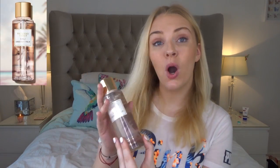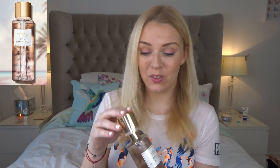And then lastly we have Barley Coconut Palm. It says coconut nectar, fresh pineapple. So this is a bit similar to the coconut granita one. Again, it smells like pineapple more than it does coconut. In fact, this is almost identical to the coconut granita one.